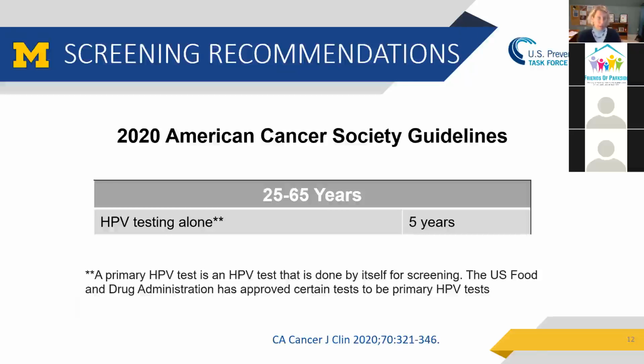Now, the reason they came out and said 25 to 65 years, whereas the other group said 30 to 65 years, is because, first of all, it's 2 years later, and we have more data that the younger girls, if they're vaccinated, are protected until they're 25 years. And then after that, we don't have evidence of how much longer the vaccine protects them. So that vaccine gives them protection over that first time when they're most at risk for getting HPV infections, and then the women start into screening at 25 years of age.